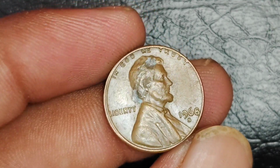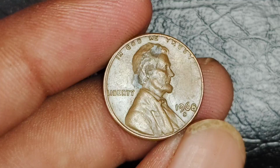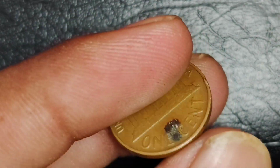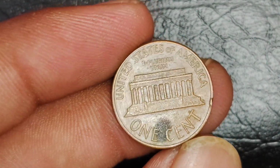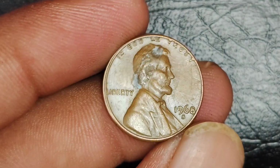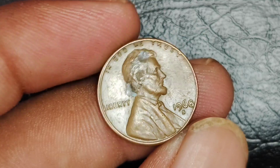To hit the $1.2 million mark, the coin must be in almost perfect condition. We're talking about coins that are graded mint state 67 or higher by professional grading services like PCGS or NGC. These top-tier coins are almost flawless, with sharp details, full luster, and no significant scratches or marks. If you happen to have a penny in this grade, you're in luck.